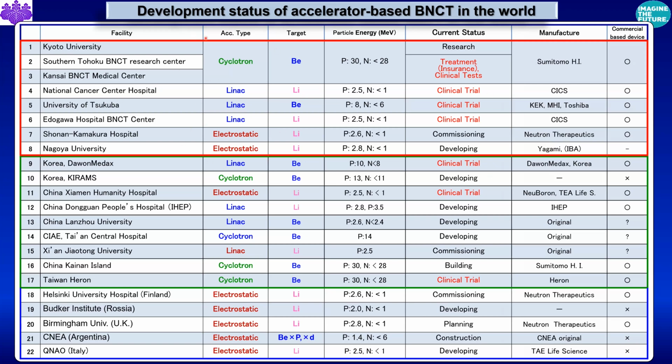You can see from the top of this table that many BNCT devices have been developed in Japan. I will provide more details about Japan later. Japan was a world leader in device development, with multiple devices already being used for treatment and clinical trials. However, currently, not only in Japan but also in other Asian countries such as Korea and China, activities are becoming very popular. In particular, a number of BNCT device developments are underway in China. Details will be introduced later.